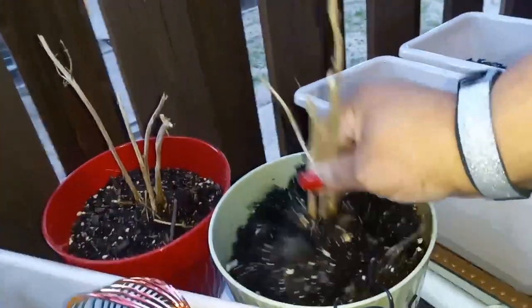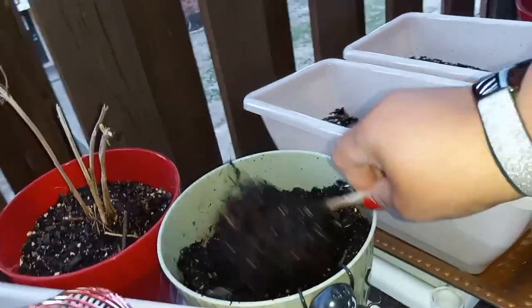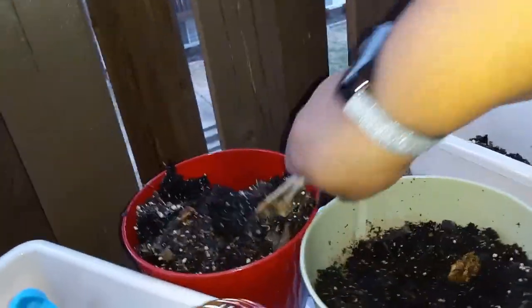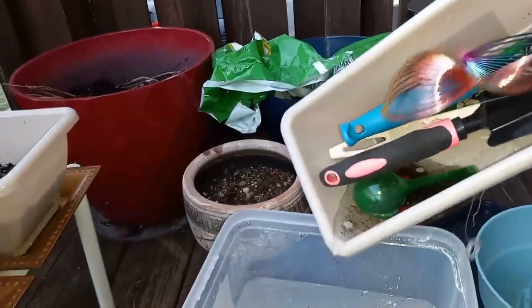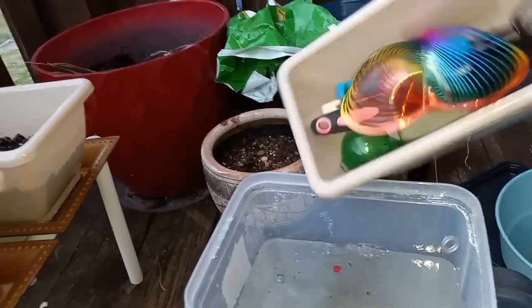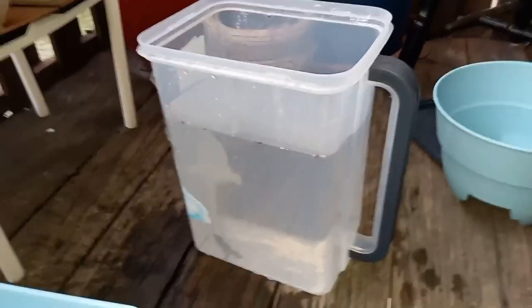It was also confirmed for me that these are dead. No more of this basil. So we're just gonna throw it in the compost. More dirt for later. That lovely rainwater. Now we got plenty of rainwater.